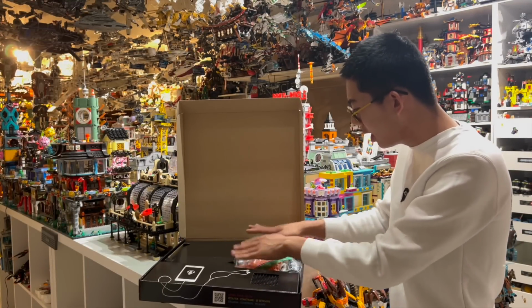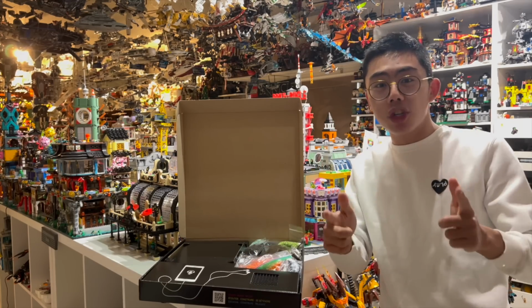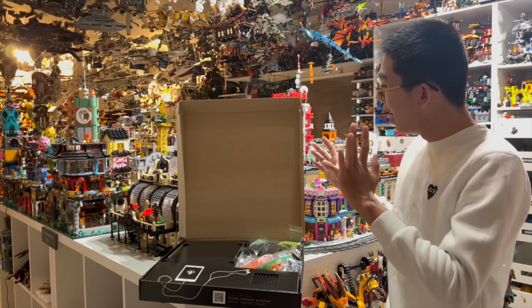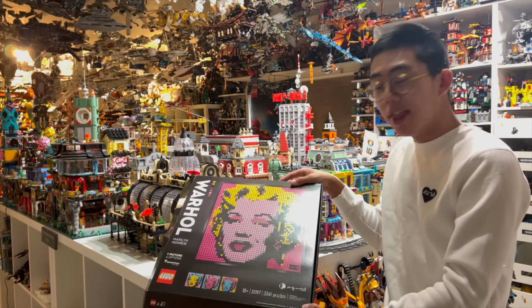I have all the pieces in here. It is ready to be packaged up. The only thing missing right now are the instructions and the cover art. So the cover art, I honestly do not know how I'm going to replace this artwork.